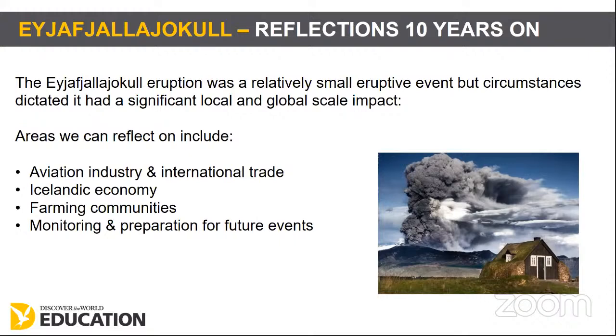Now, due to the global impact, much research and action has been conducted on Eyjafjallajökull. The four main areas that I'm going to focus on tonight are the aviation industry and international trade, the Icelandic economy, the farming communities in Iceland, and then looking at monitoring and preparation for future events.